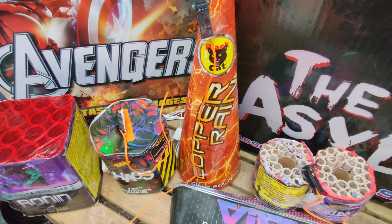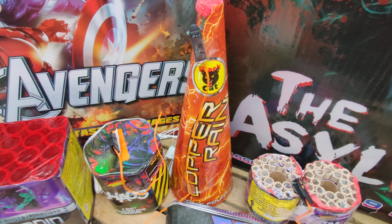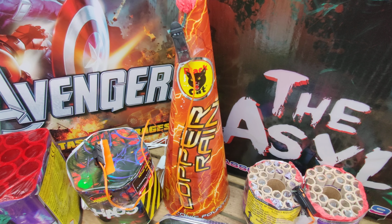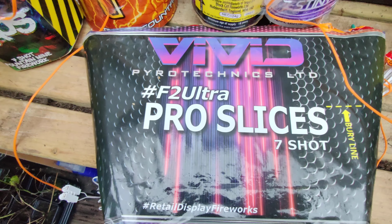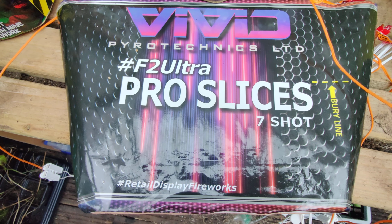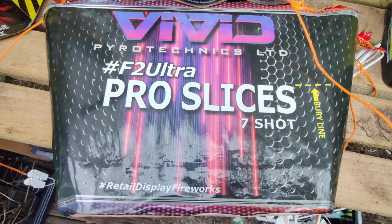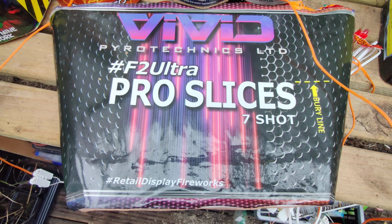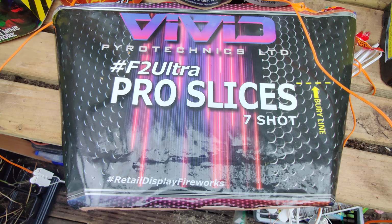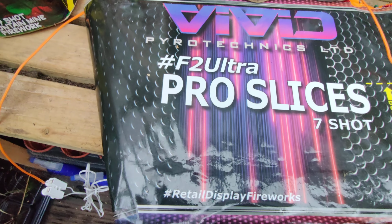Got the Copper Rain fountain there, nice big duration conic fountain, lots of NEC in it, no crackle, so that's going at the beginning of the display. Got a Vivid Pro Slice there, the orange pearls, again low noise, towards the front end of the display. It's all over very quickly, but yeah, I'm going to fit it in between a couple of fountains and we'll see what the audience reaction is to that, because I don't think they'll be expecting it.